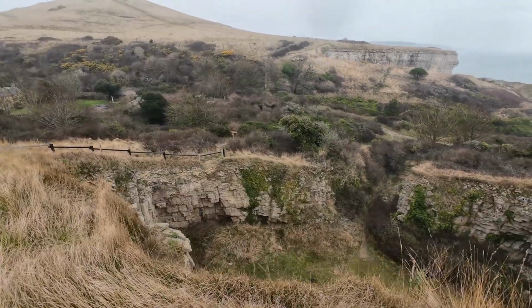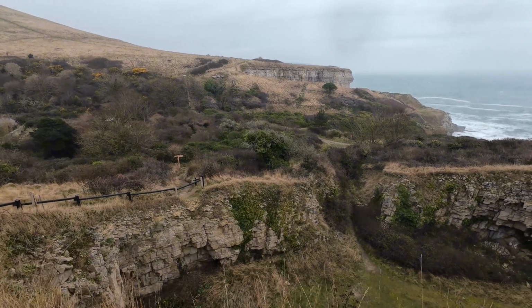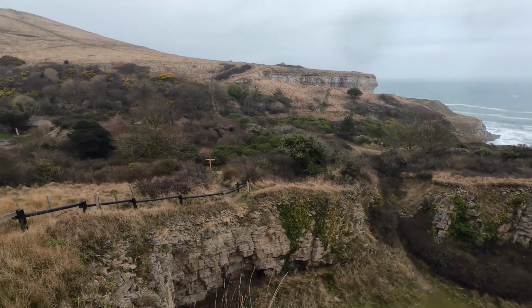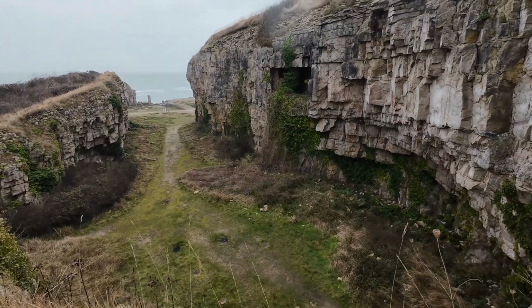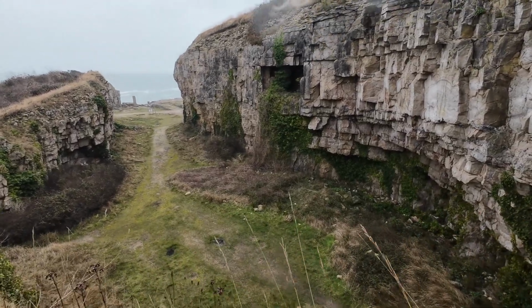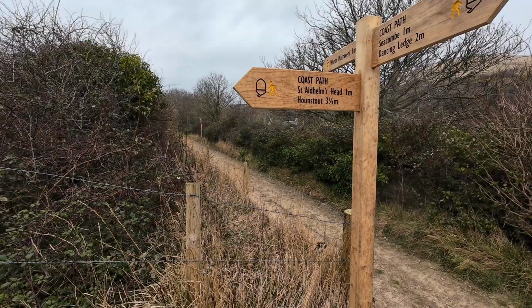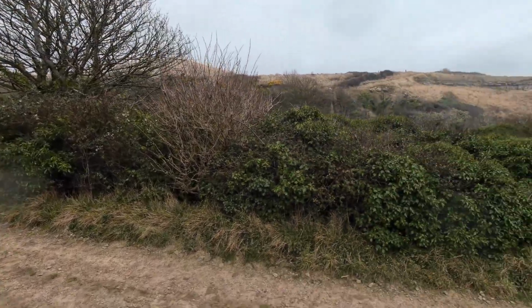Another signpost down there. They're all new, the signposts around here. Hope they've got more accurate mileage than the ones coming from Durlston to Dancing Ledge. They were way out. You can see where they go in and get the stone out. It comes in layers. I don't know when that was last used. Right, so we're going Seacombe Cliff and Dancing Ledge. 2 miles to go.